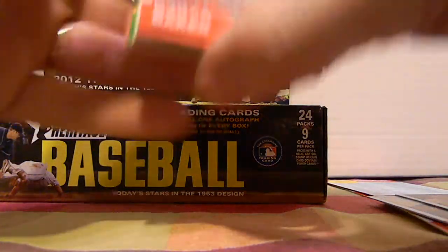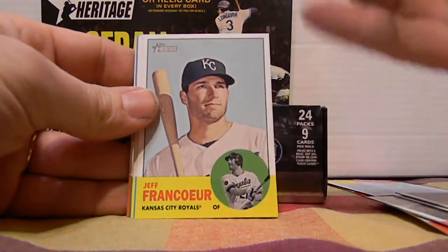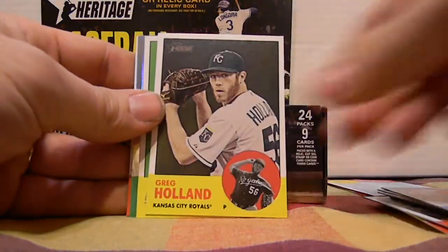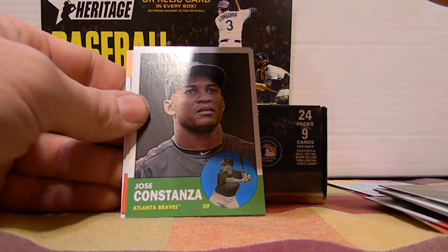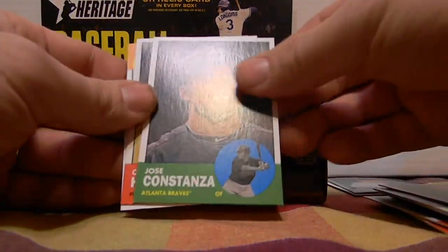We'll just try to get through these. Dusty Baker. Backwards, Travis Hafner, Jeff Francoeur, Eric Ibar, Greg Holland. Cardinals and refractor Ricky Romero, second chrome card, 189 out of 563. Jose Dunn, Clint Hurdle, another checklist.